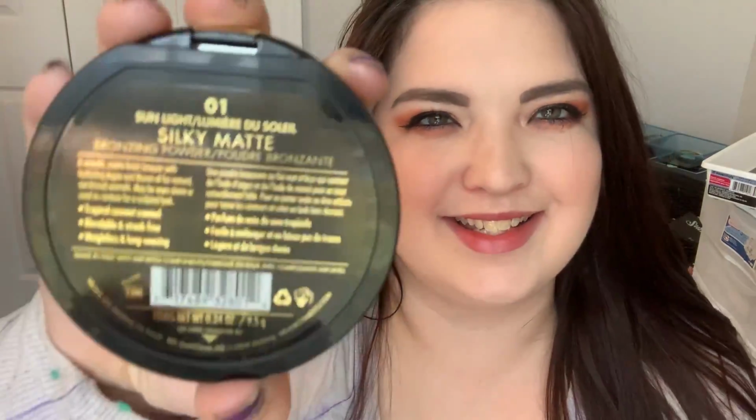But yeah, this is the Silky Matte Bronzer in the shade 01 Sunlight, and it is exactly what it says it is. It is silky matte, like it goes on the skin so evenly, so nicely, and it just looks like super smooth.